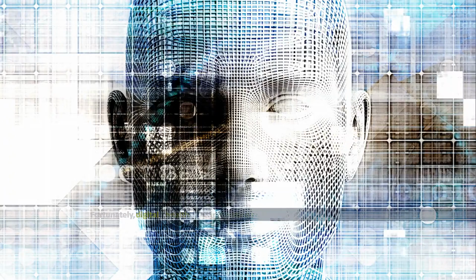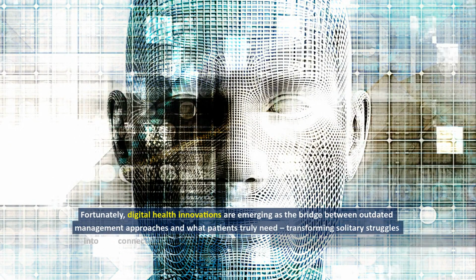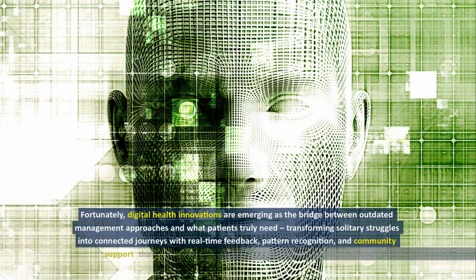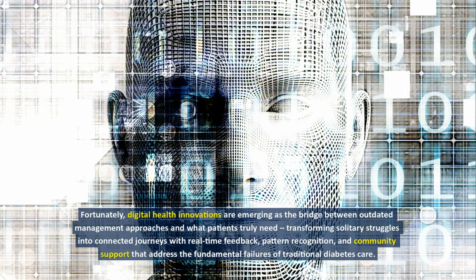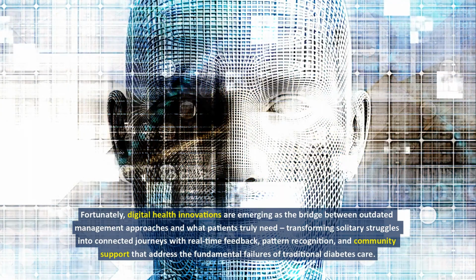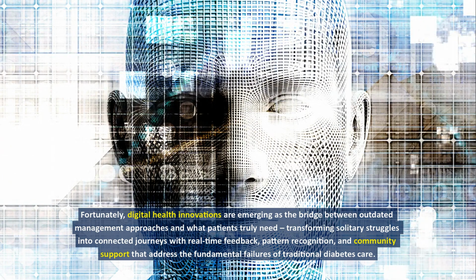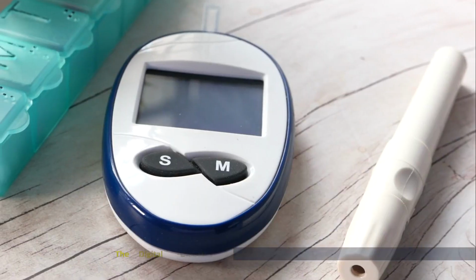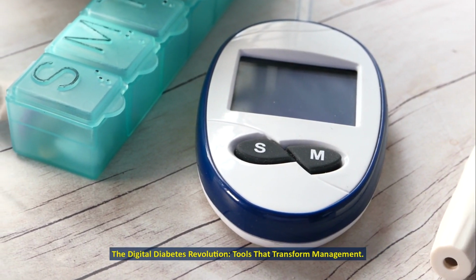Fortunately, digital health innovations are emerging as the bridge between outdated management approaches and what patients truly need, transforming solitary struggles into connected journeys with real-time feedback, pattern recognition, and community support that address the fundamental failures of traditional diabetes care. Next, the digital diabetes revolution, tools that transform management.